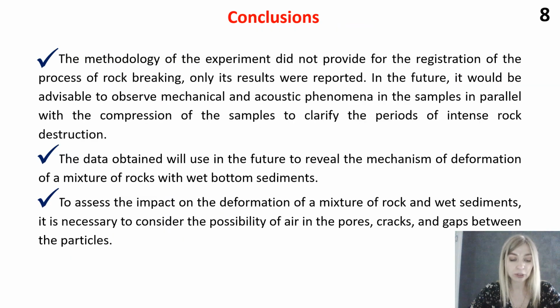Conclusions. The methodology of the experiment did not provide for the registration of the process of rock breaking. Only its results were reported. In the future, it will be advisable to observe mechanical and acoustic phenomena in the samples in parallel with the compression of the samples to clarify the period of intense rock destruction.